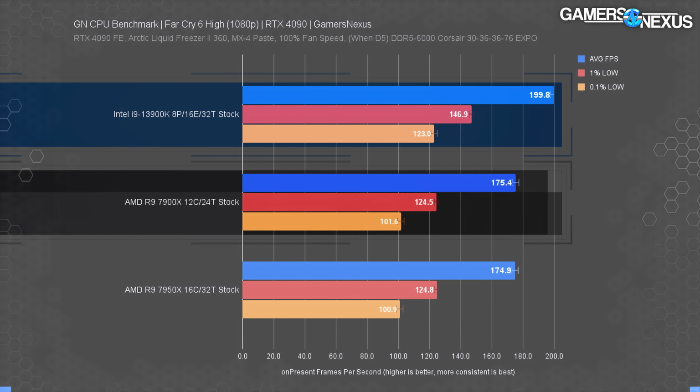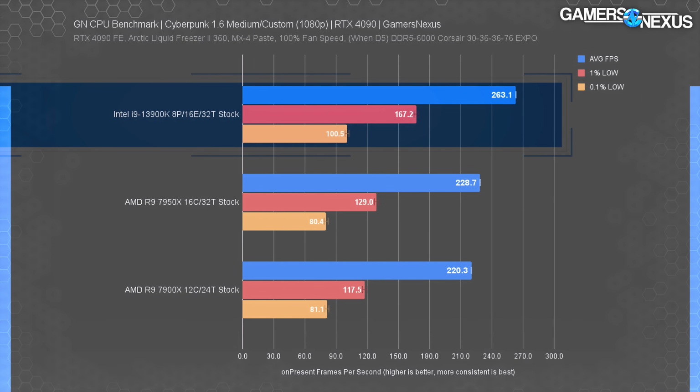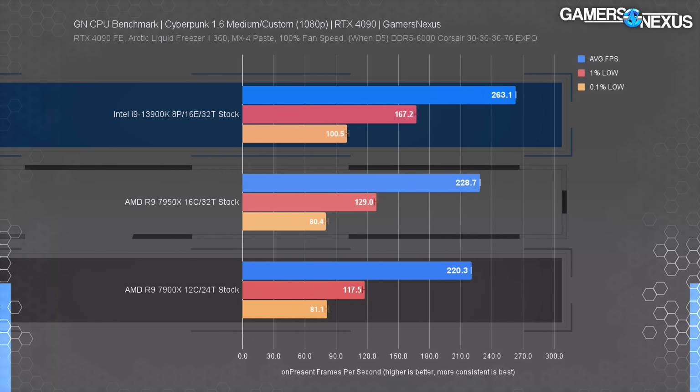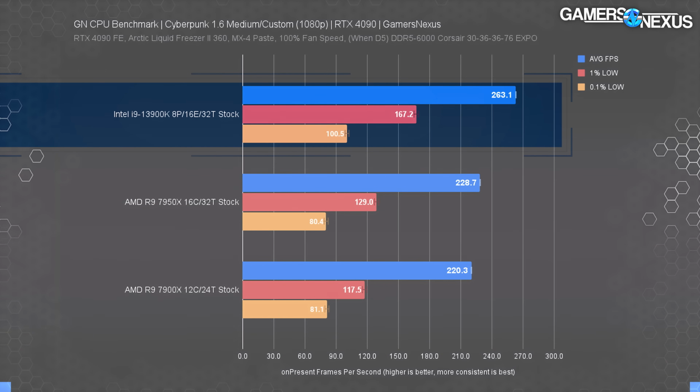The 7900X is 175. For Cyberpunk, we've only run the 4090 at this point for CPUs. This one shows good scaling for Intel, plotting 263 FPS average and leading the 7950X by about 15%. The 7900X isn't too far back from that mark. Lows overall are proportional to the average for all CPUs present. Enough of the gaming test, let's get into production applications.